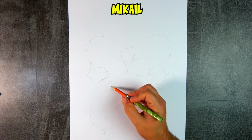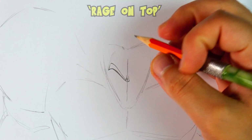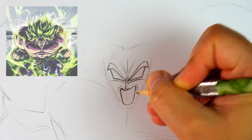So Mikhail reached out to me on Instagram and wanted a Raging Broly on an A3 size paper. He also wanted me to include the word Rage on top and the name of his brand on the bottom, which is Real Supreme.